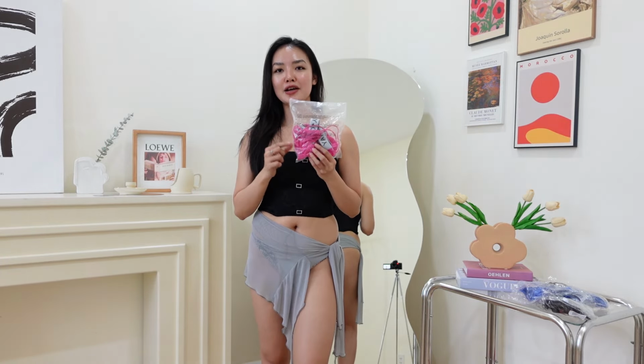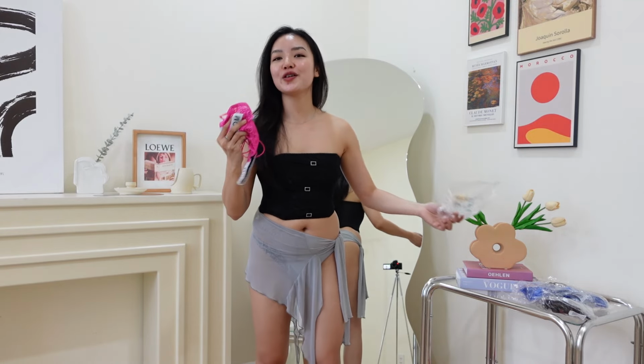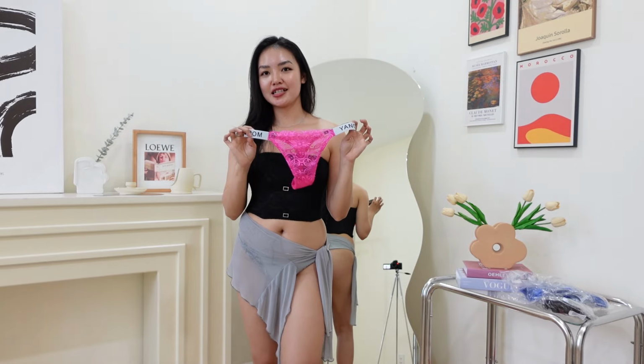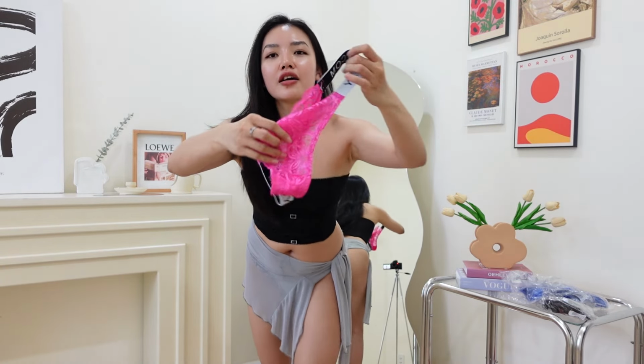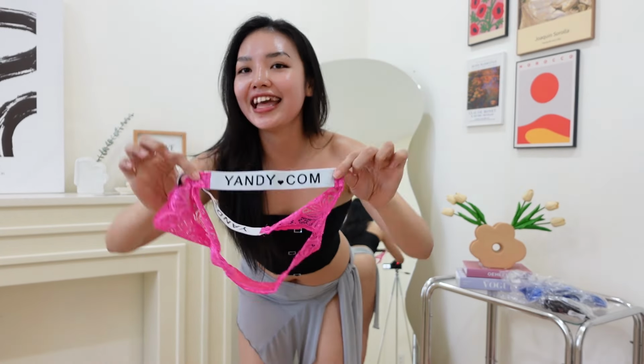Me really excited because it has my favorite color. It pop pink. I will show you the inside. When I touch it, I feel the fabric so soft for your skin, and the jacket has a name brand on it, Yandy.